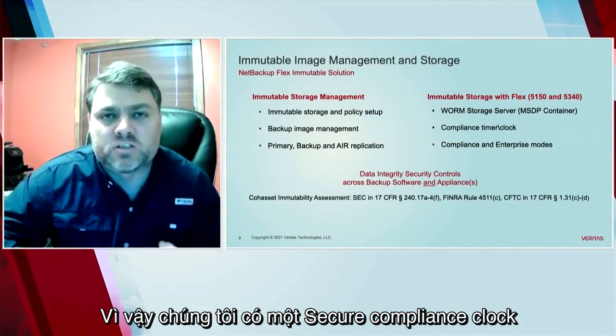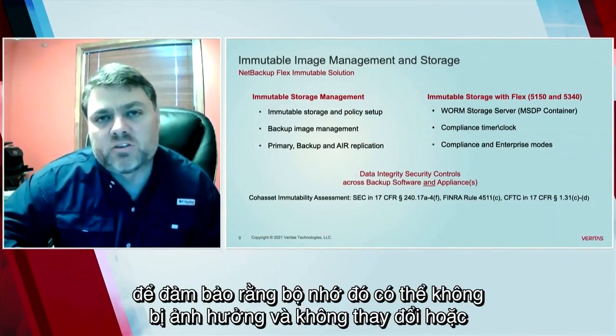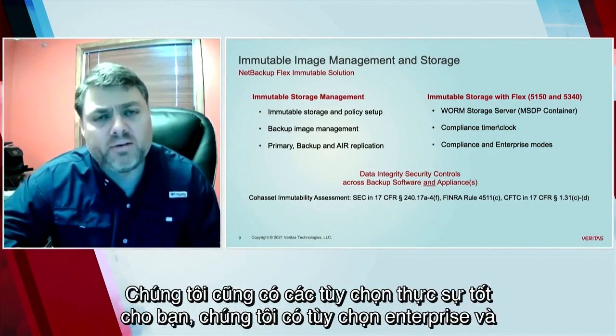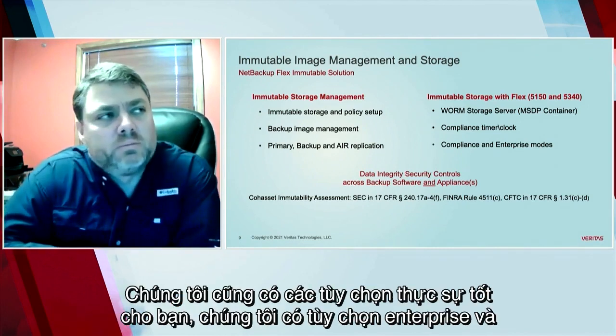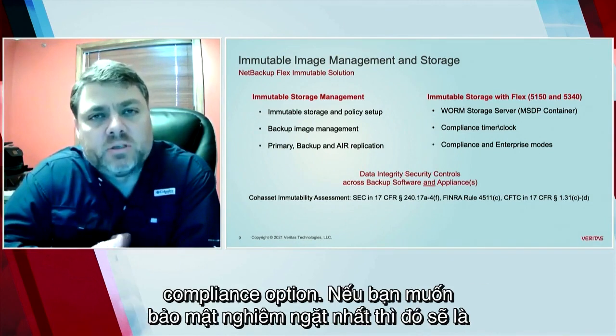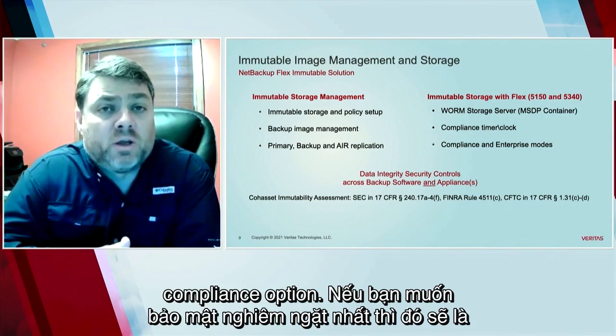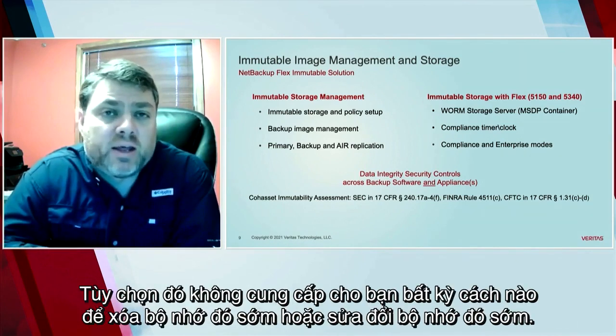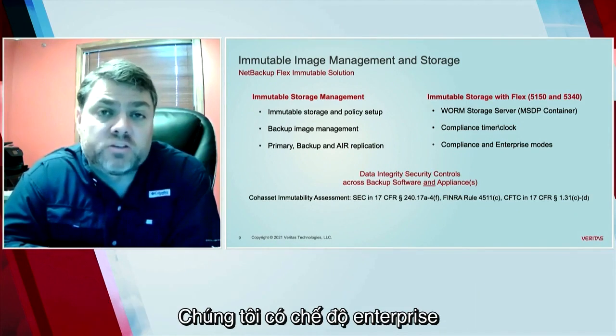And so we've got a secure compliance clock that makes sure that that storage can stay untouched and unchanged or deleted for whatever duration you initially asked it for. We also have really good options for you. We have an enterprise option and a compliance option. If you want the most rigorous option from a security standpoint, that would be your compliance option. That option doesn't give you any way to delete that storage early or modify that storage early.